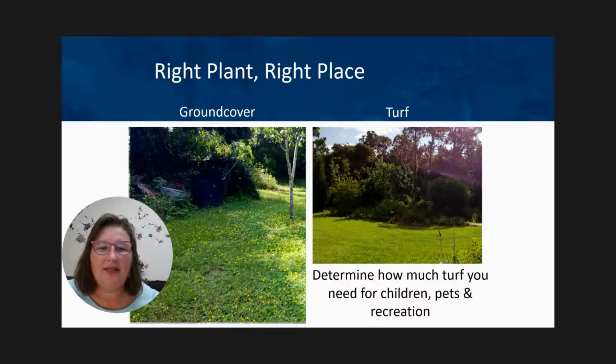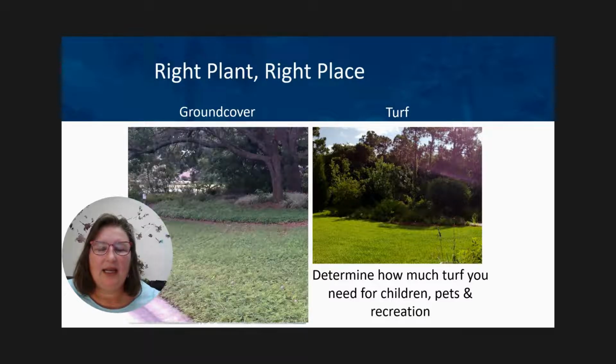Here's another one, perennial peanut, sunshine mimosa. It's great. It's got these little pink, you can barely see them, little pink powder puff flowers. This one I actually have in my yard. This is not my yard, but I have it in my yard.